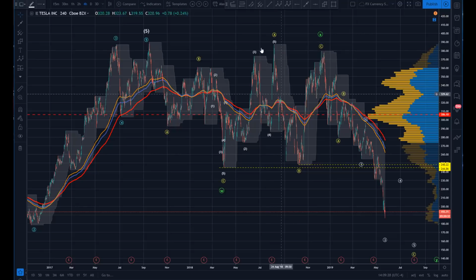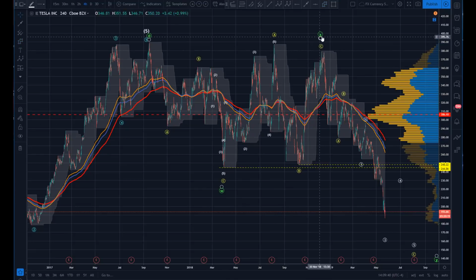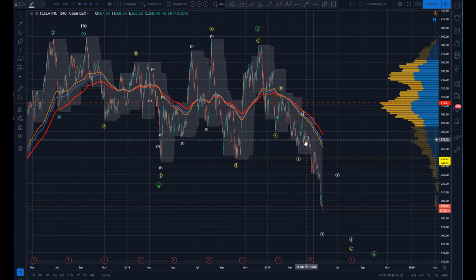It's not pretty, but I don't see another. I looked at multiple alternates here. I don't see another way to count this. So we've got to work this as an A, B, down deep for the B, and then we come up for the C to give us our X wave here. So WX. Now, trying to get an ABC in here, well, it's a little bit of a process of elimination.